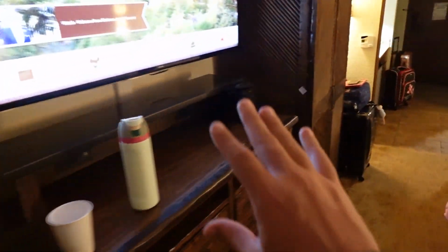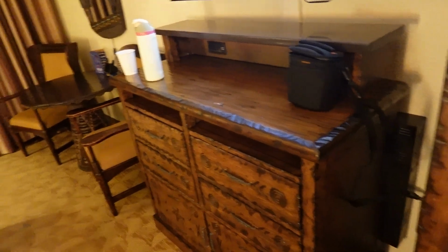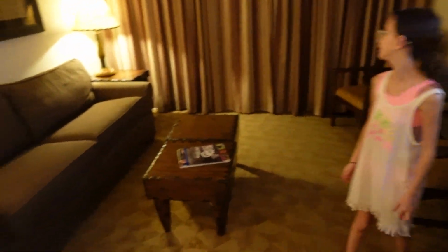I will say, it feels a little cramped. I feel like they try to fit too much in here. Like, look at this wall. It's chairs, table, bureau, TV, big bureau, bench. All on one wall. Saratoga had the big table, so it doesn't feel as jammed in.